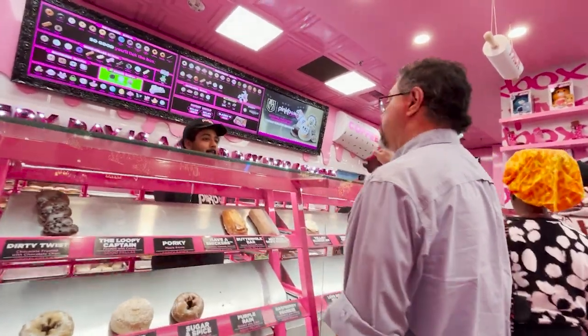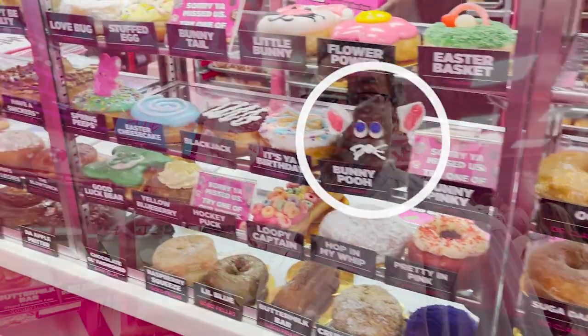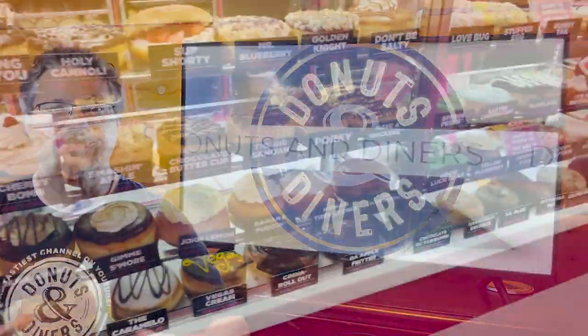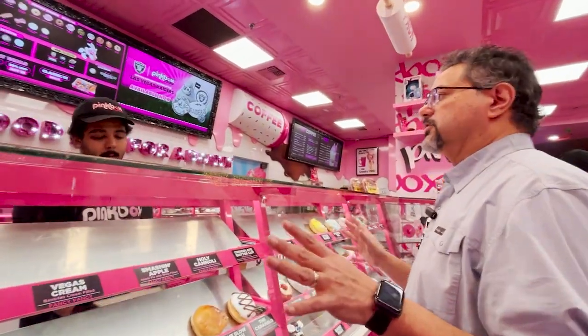I have to have one of the poo-shaped donuts, the bunny poo donut. We're getting a bunny poo-shaped donut. One thing about Pinkbox Donuts is that they have a huge variety of donuts. They have so many flavors to choose from. If you cannot find a flavor of donut at Pinkbox, then you don't like donuts. So what would be your most favorite donut here?